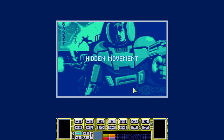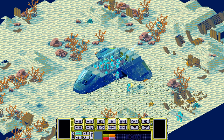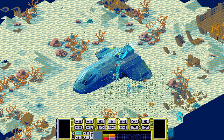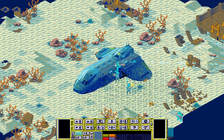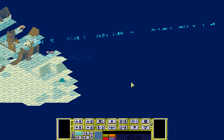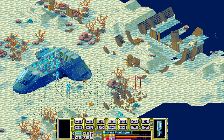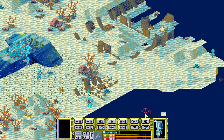Ooh, another shardgun shooting at Azuranos. Another mind control attempt on Andrew, who's gone berserk. Oh god. Really, man? Can you maybe hit the alien that's out there somewhere? Somebody's got a shard weapon. Nah, okay. Fuck. Now there you are.